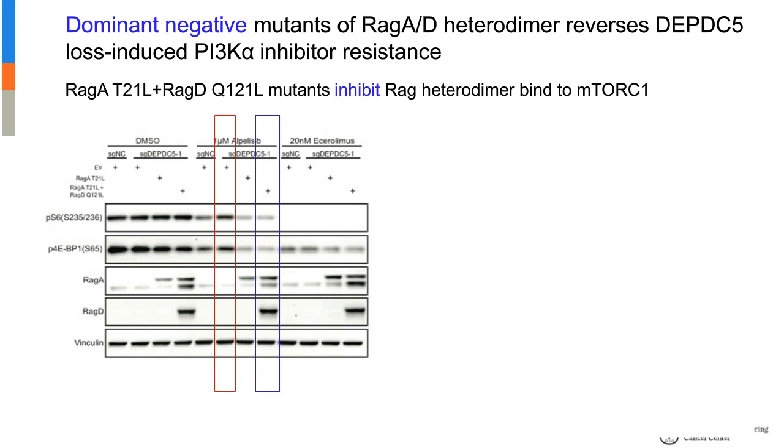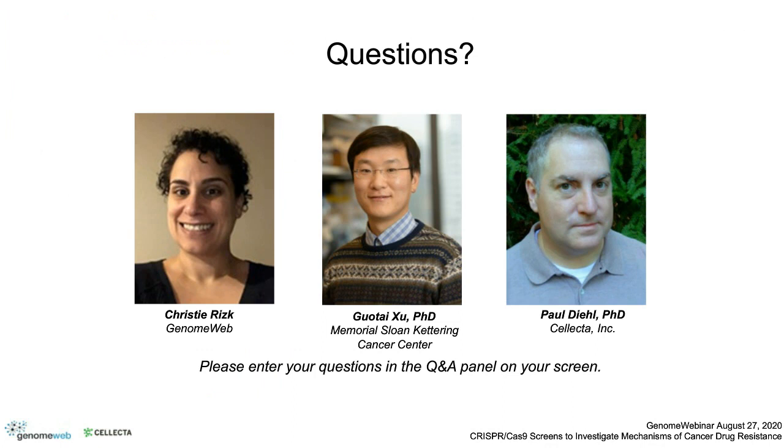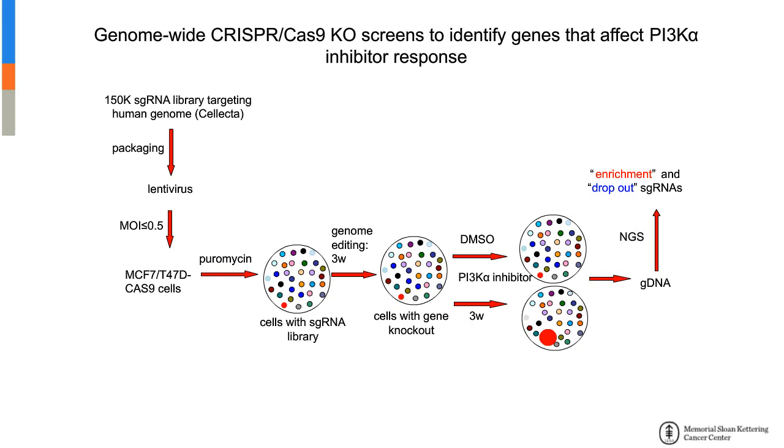And are there any controls that you use to evaluate guide RNA abundance before treatment? Guide RNA abundance before treatment? I do not really understand this question. You mean the T0? I think it's referring to the screen and the distribution of the guide RNA before you actually run the screen, or how is that determined? So how do you determine depletion or enrichment, relative to each guide?